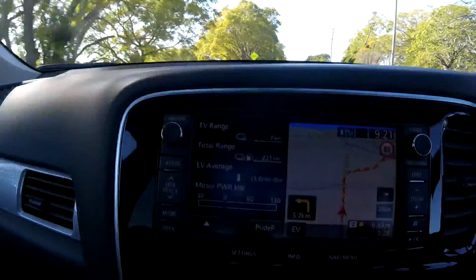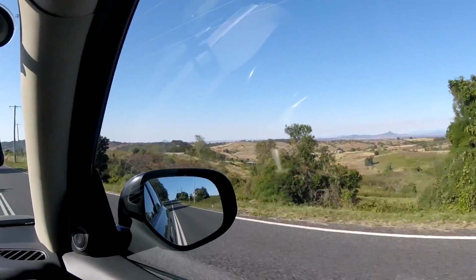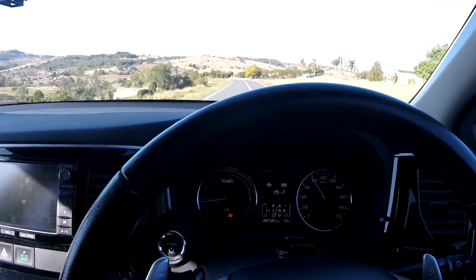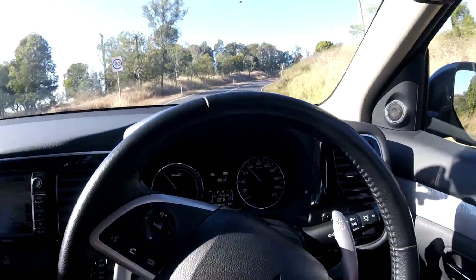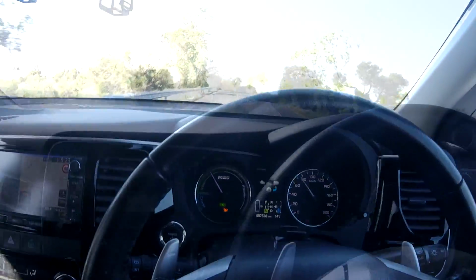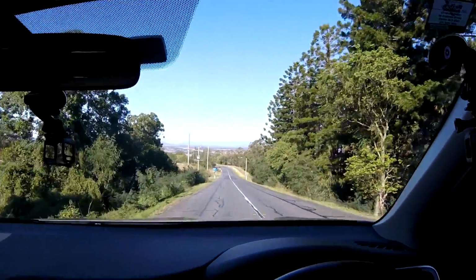Still 7 kilometers to go. We've got 7 kilometers on the GOM. So I'm now on top of the hill. Turn off charge mode. Ooh, nice view. Yeah, regenning. Okay, going full electric now. Only 4 kilometers to the destination. Oh, look at this view. Beautiful.